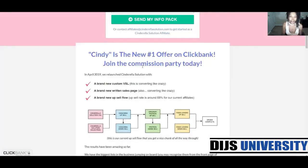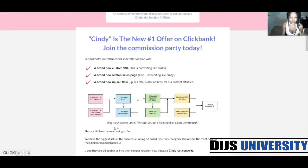Take a look at their affiliate page. They walk you through their sales flow. So you have a video sales letter that they're going to use, and then a sales page. It's going to go to the coaching upsell, and in addition to that, they have a protein upsell, and a food product upsell. So the average order value can go beyond the $33 that we saw on the Clickbank product page.